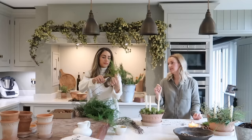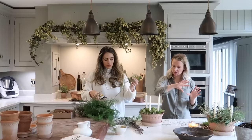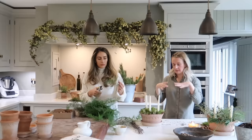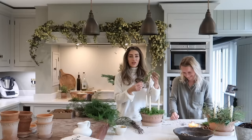Got you. And then when you place them in the candle kit, it's best to do it as if you're making a wreath. With a wreath, you always position the foliage in the same direction, so it will either all be facing clockwise or anti-clockwise, depending on how your brain works. You pop it in, and then you can use your moss pins to secure it.